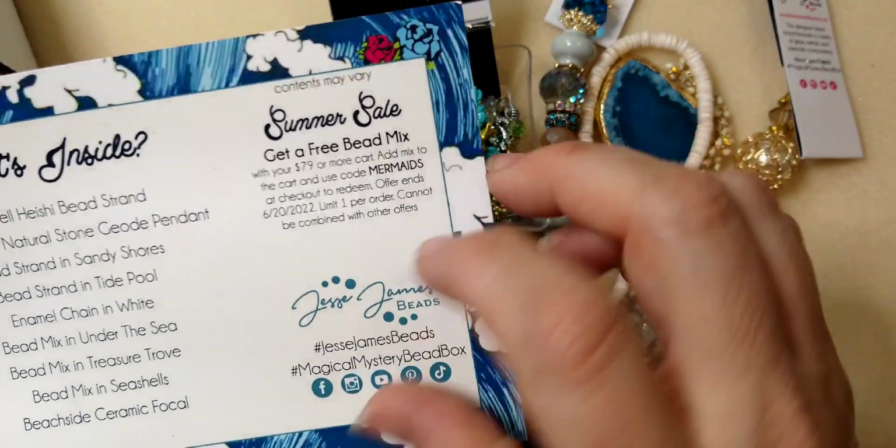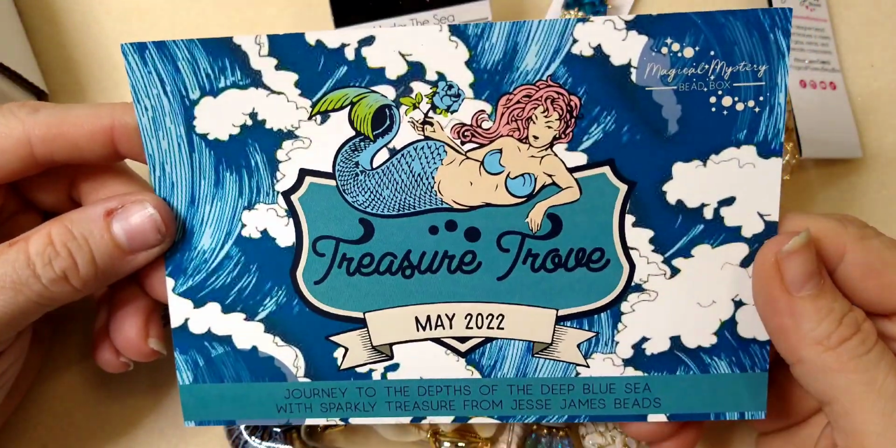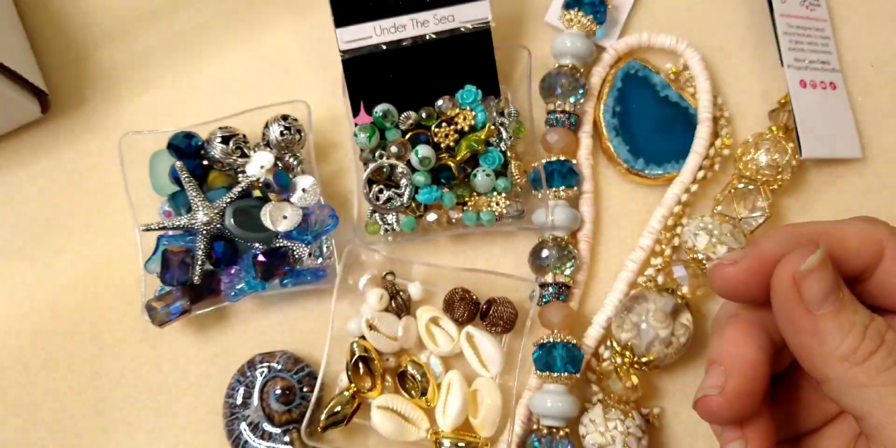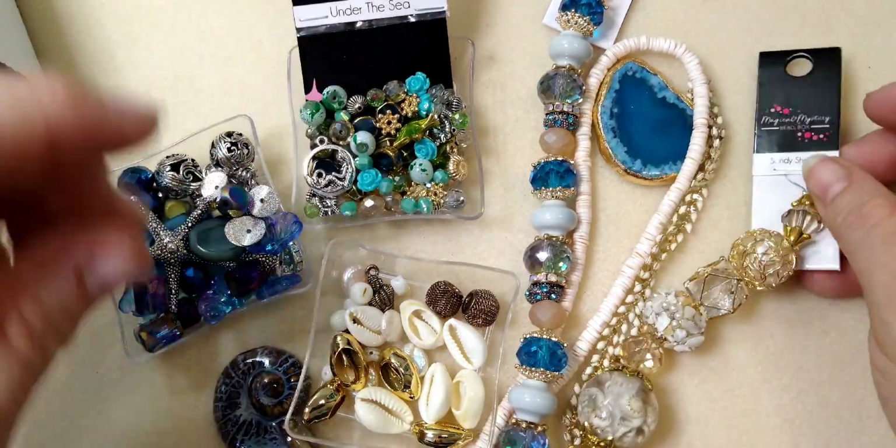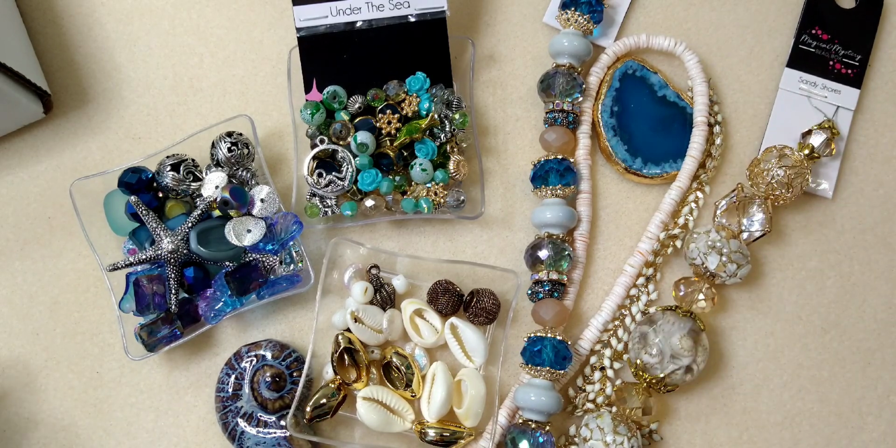So very nice. But wow, here it is, Magical Mystery Bead Box for May 2022, and I have to say, it's going to be fun to work out of this box because the beauty is just, it's stunning.